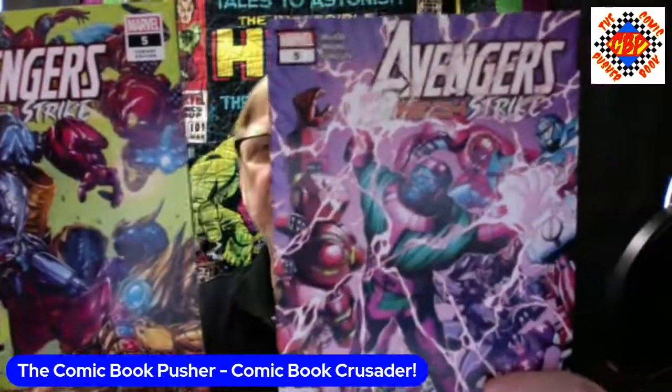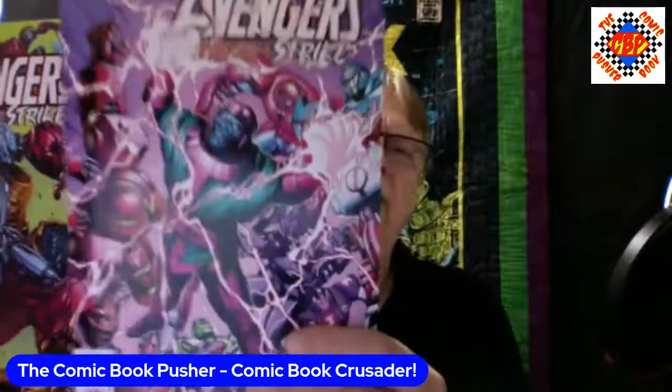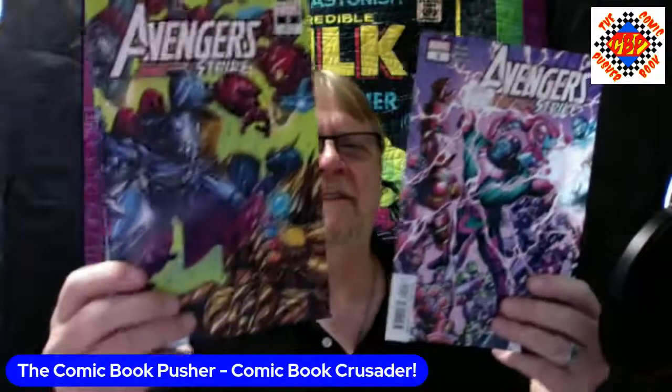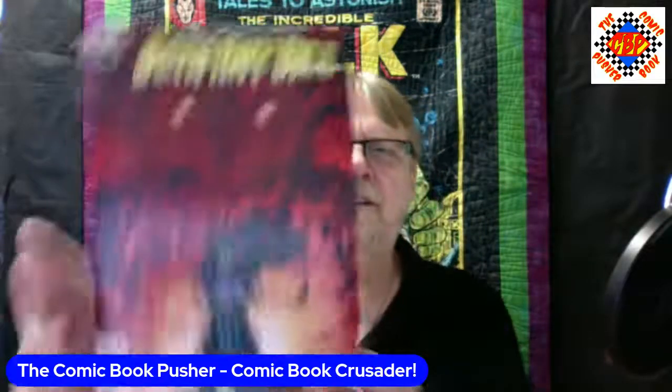Avengers Mech Strikes, number 5. Look who's showing up on there. Kang. If you've been watching Loki, Kang has become the hottest character in the Marvel Universe right now, as far as collectors. We've got a bunch of them on the shelves at the Comics Club on the wall as well. So come and have a look.